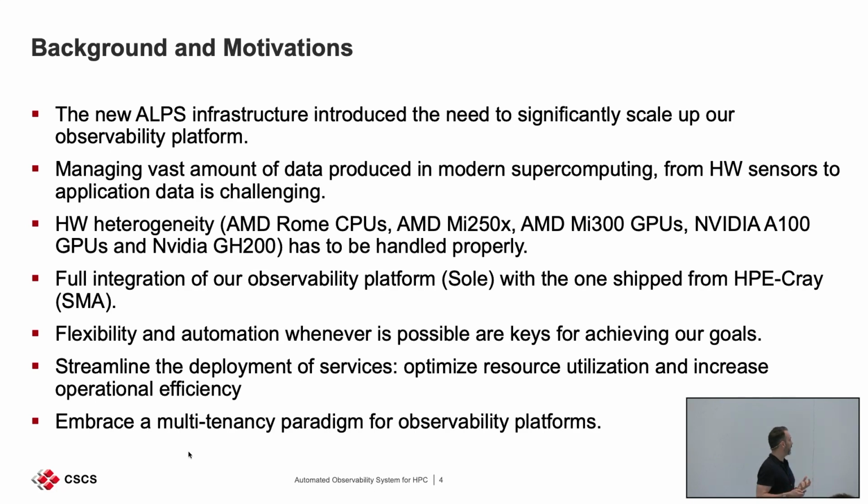Yesterday, Maxime introduced the concept of the vCluster, and the observability platform has to go in the same fashion. So we also want to embrace a multi-tenancy paradigm for the observability platform. That means we need to be able to spawn an observability platform for external customers and different workflows, for a specific vCluster. We want the ability to dynamically spawn observability clusters based on needs.